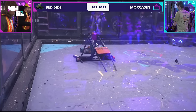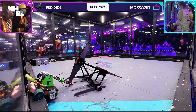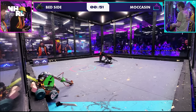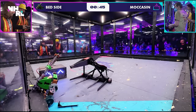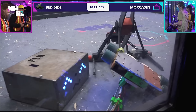Another flip. Really showing off the torque, the power of that weapon on Moccasin here. It moves slower than you would see most spinning masses in this event, so you don't recognize just how powerful that thing is. You see a lot of spinners here going for that kinetic energy. Moccasin is going for torque. And it looks like we are going to go to the judges.